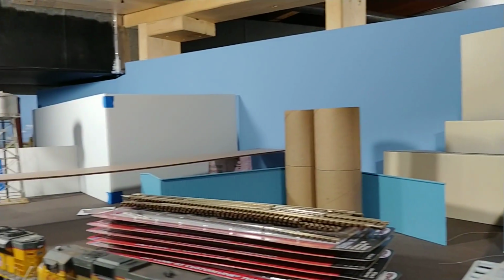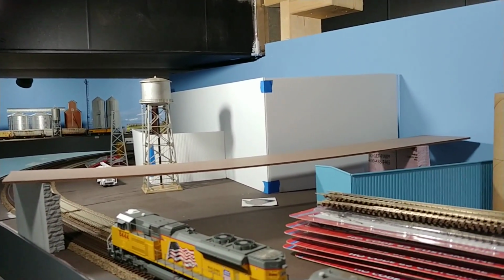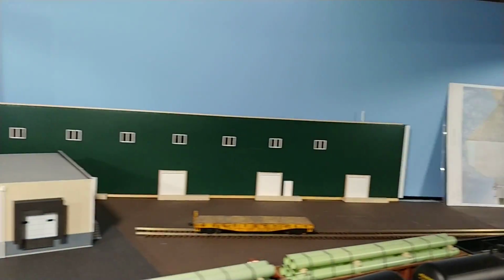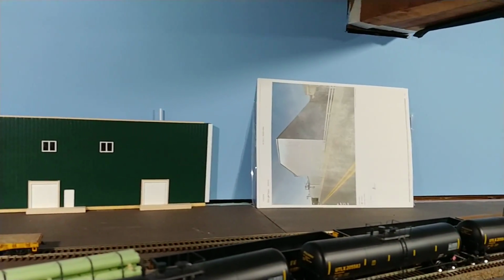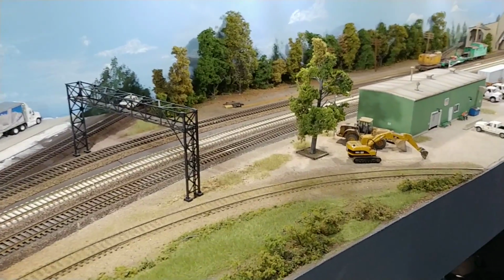Just a lot of mock-up buildings right now. Got some turnouts waiting to install. I'm just working on a track plan for this area up here. And once I get that finalized, this will start to take shape. And then below that is DeKalb.